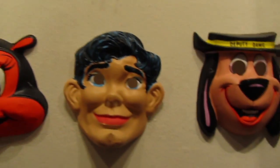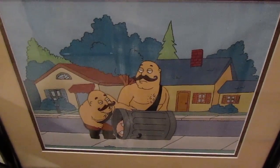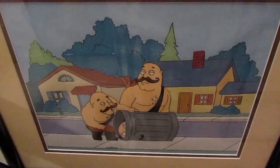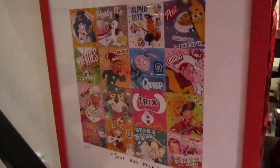And of course, more Halloween masks, which I really love. The Family Guy crew made up a cell of my character Barnaby. Even though Family Guy's not animated with cells, they put that together. I thought that was very nice for my birthday one year. A John Cristofalusi original Ren and Stimpy. Some more Ben Cooper masks. Something from the original Laurel and Hardy cartoon, which I always used to love as a kid. And a piece of artwork I found at an art show, which deals with one of my favorite subjects, breakfast cereal.